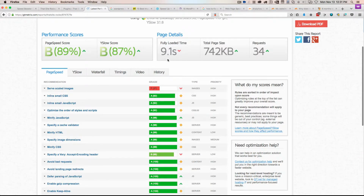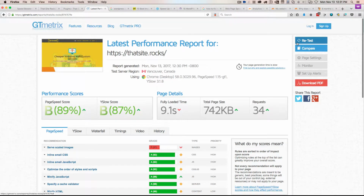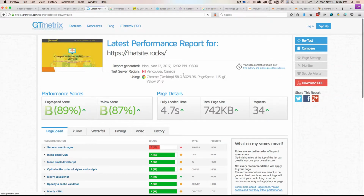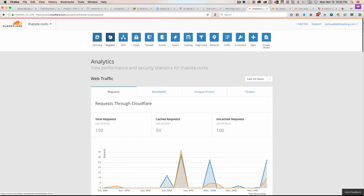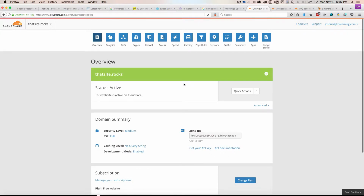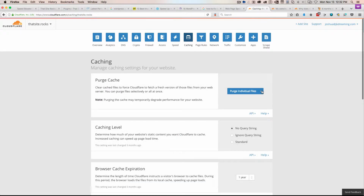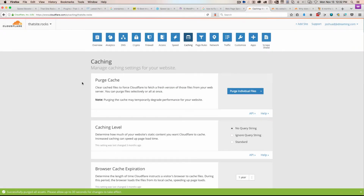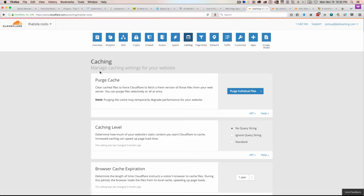The browser caching loaded in 9 seconds. Let's double check that just in case. 9 seconds, that's a long time. Okay, that's better. Now, real quick, before we enable those other items, let's go ahead and see what just enabling Cloudflare can do. Because right now it's disabled. I'm going to go to caching, purge everything. This is going to trigger the cache to be created again. Not a big deal.